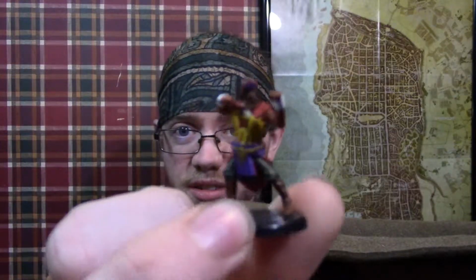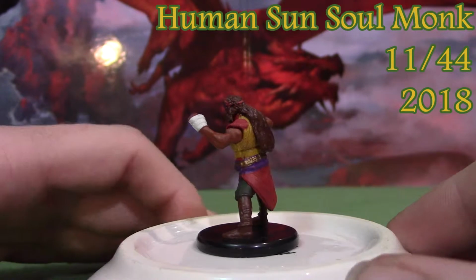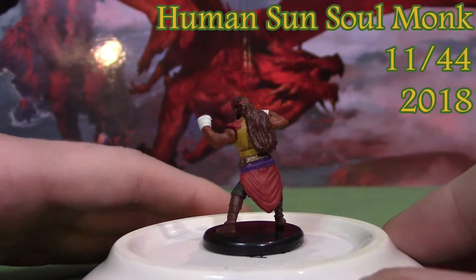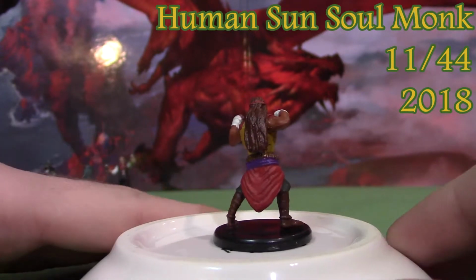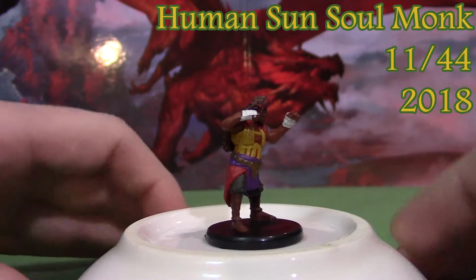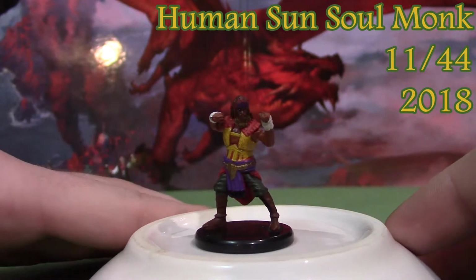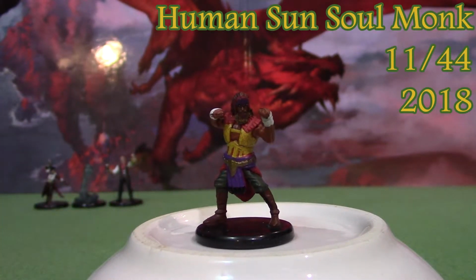Oh, I was just about to say no duplicates so far, but then I pulled out this one. It's the monk I already have. This is Human Sun Soul Monk, 11 of 44, 2018. This was the character I was thinking about when I read Sun Elf earlier. Yes, like I said last time, very nice color palette for his clothing. Let's move on to number five.